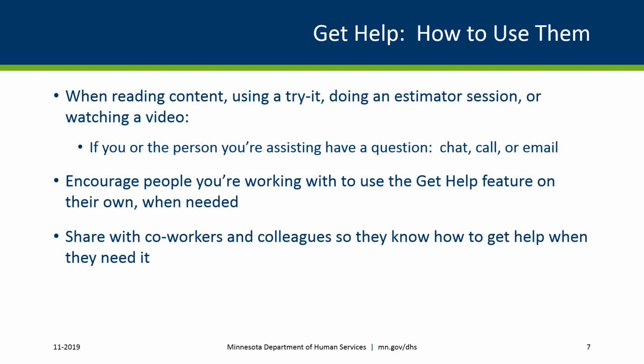The other great thing you can do is model using the Get Help feature while you're with a person. Then they can see how easy it is to get help with questions about benefits and work. Let the person know they can use live chat, call, or email too, which empowers the person to be more independent in finding answers to issues or questions that arise. And lastly, you can share information about the Get Help feature with your coworkers and colleagues so they know they can use it and let the people they serve know it's available.